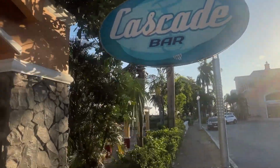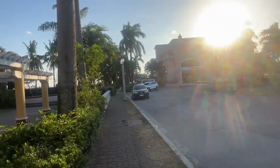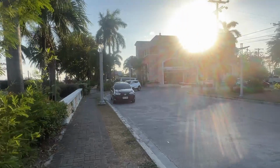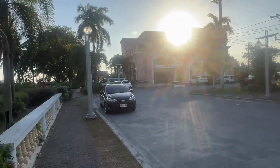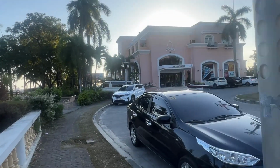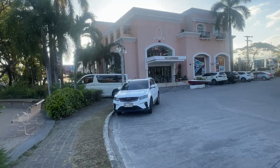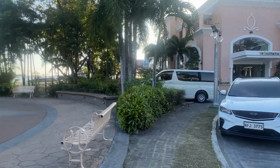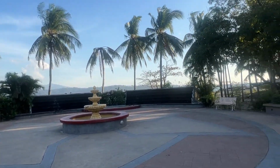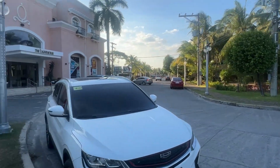A little bar here, Cascade Bar. It's back over there, not open yet, but there are a couple of bars over here with live bands right in this area. Here's a little park by the water, just a place to come and relax. It's a good place to do it, right here at the lighthouse. Got the fountains going and stuff. Now I'm looking back down toward the rotunda.